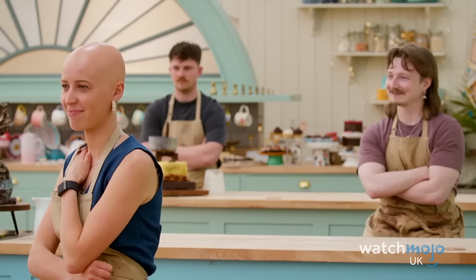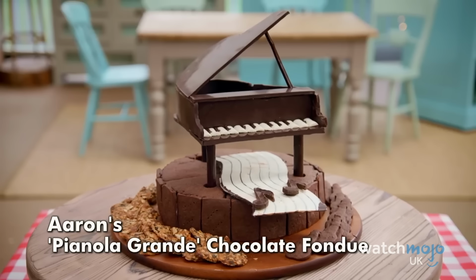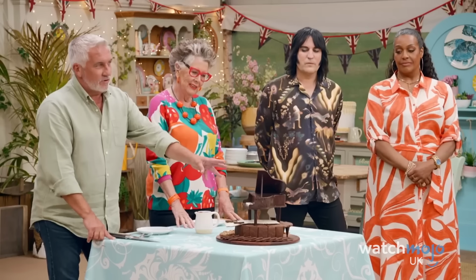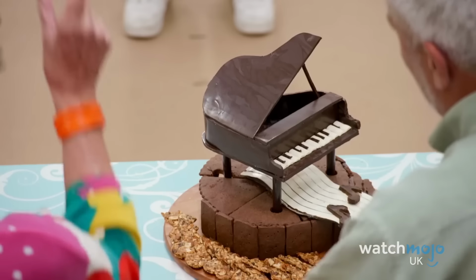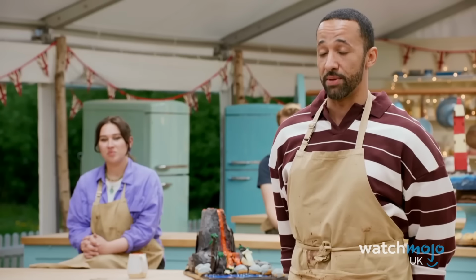Paul and Prue loved the biscuits and the intricate piano, with Aaron also making some additional biscuits shaped like little violins and musical notes. I love the look of this piano. It is incredible. I think what you've done is very special. Thank you. But after all that, where was he hiding the fondue? Inside the piano itself, of course, which was full of melted chocolate, perfect for dipping those biscuits in.